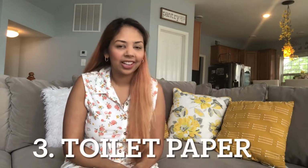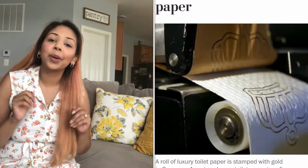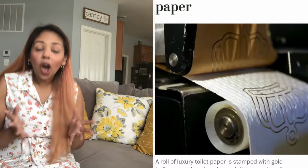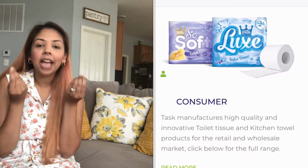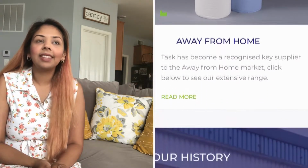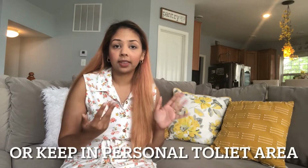I know, you're like, toilet paper? Stay with me. Okay, as a guest, you just know when the toilet paper is nice and clean and soft. The texture of the toilet paper, yeah. You want to not use those thin toilet papers. And if you're trying to save money, the thin toilet paper, sure, keep it in your own bedroom area if you want to use the thin toilet paper.